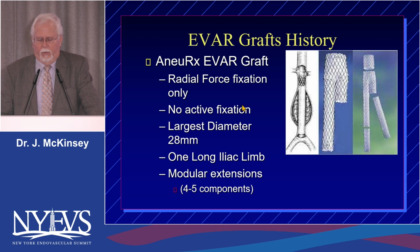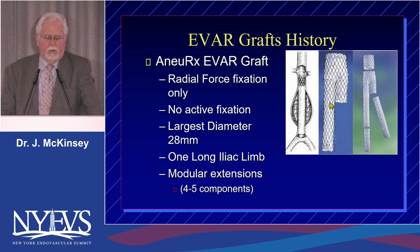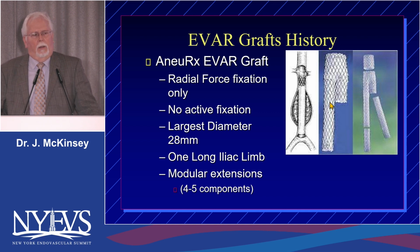And this is again comparing it to the Proteus graft. But the aortic graft had no fixation. It had an outside wire form PET lining, and it was a graft that had one long ipsilateral limb and a short contralateral limb, and then they had a docking station for the modularity as you built your components down. And generally, they modeled this a lot on what we did with the open aortic surgery.